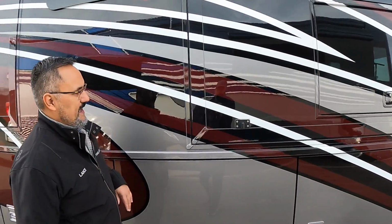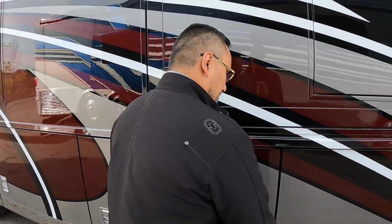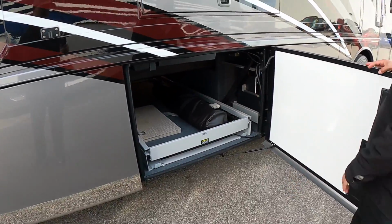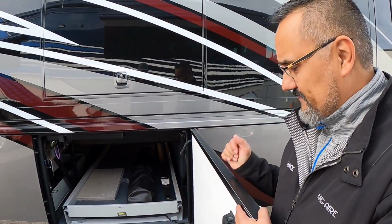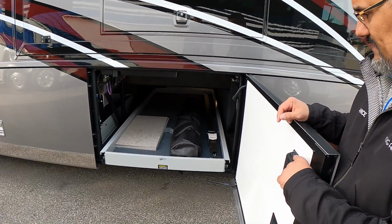We did option this with the hammock, so this is going to be the backer for the hammock. It's pretty neat. Maybe we got a hydrant here. Yeah, there it is. You'll notice too that this is a power slide tray. I like where this is located, right here on the door. I don't have to reach in after the tray button. We just push the button, and she comes on out.